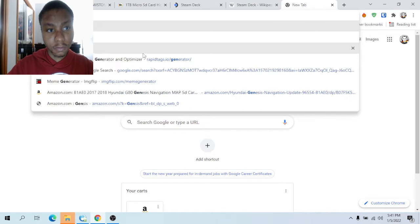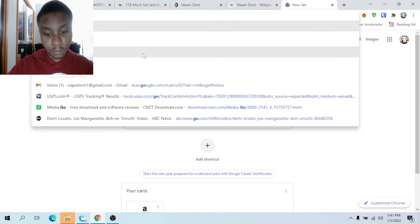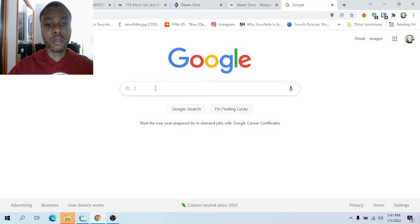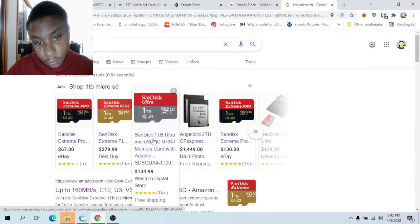Do you know this one? The 1 TB SanDisk has a higher price, so this one has a higher price also. So what's the difference between the micro SD card from SanDisk and this one I'm getting? No matter what SD card you get, it could work for a Steam Deck. Let's see if I can show you guys what I'm talking about.